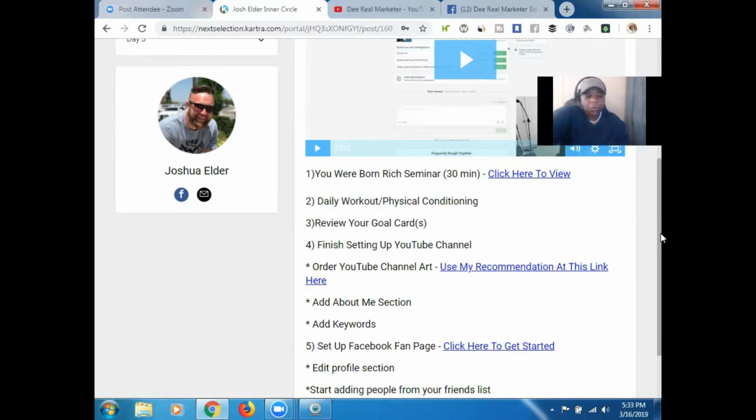So we review the goal cards every day. And the second goal card that we make is here. This one says that I'm going to make $10,000 in one single month by September 30th in my online business. So every day, multiple times a day, we review those goal cards. We say it aloud. We read it and we ingest it and let it be one with us.